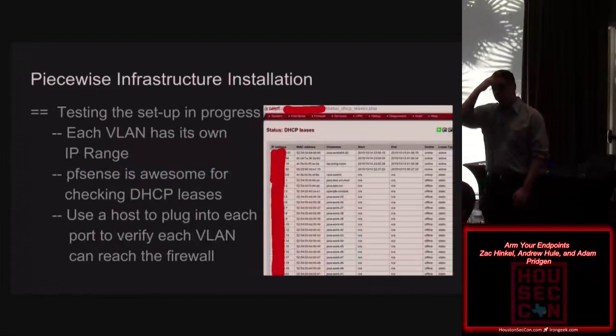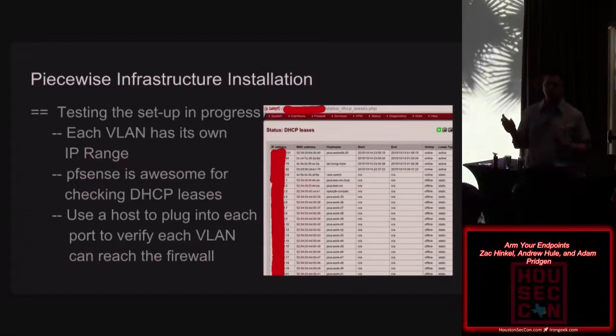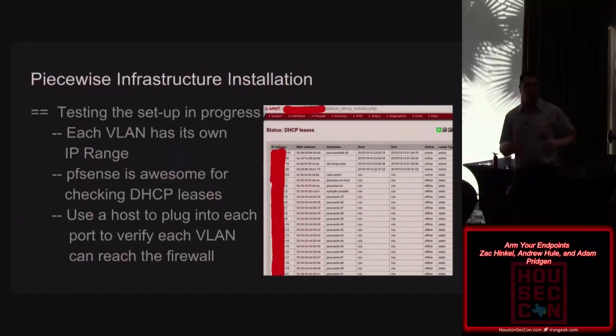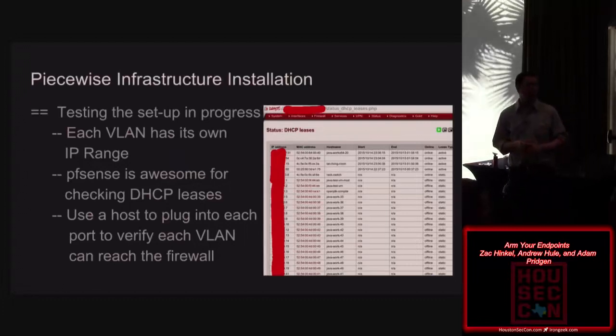So testing to ensure that your VLANs are set up appropriately. You can't really see it, but I have close to 100 devices, virtual machines or whatever, on my network. And when I originally was doing my VLAN testing, I didn't know how to appropriately gauge whether a VLAN was working correctly or not.